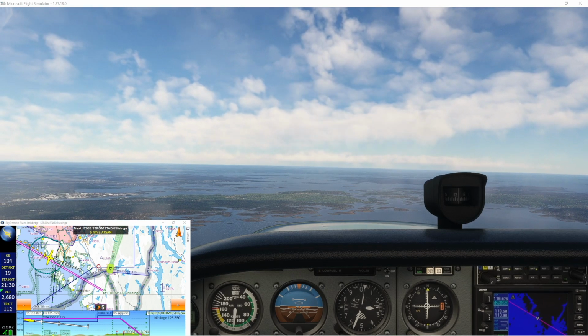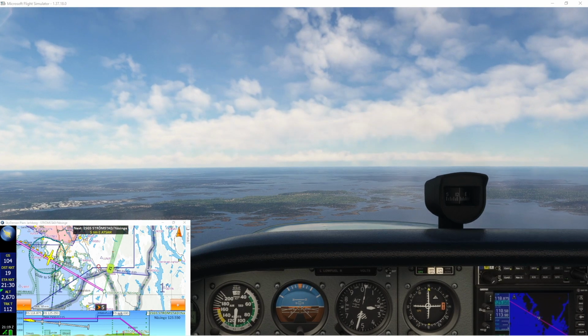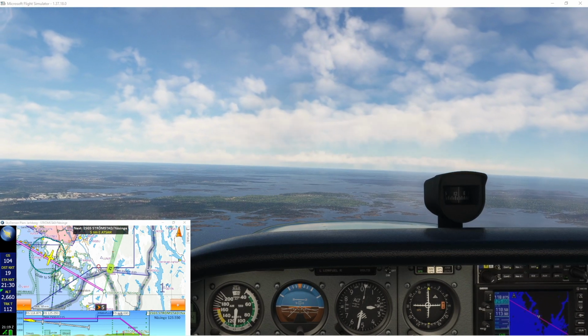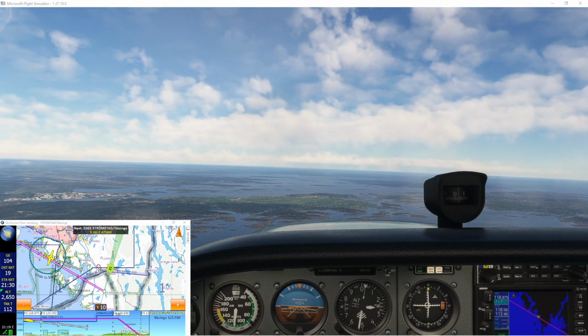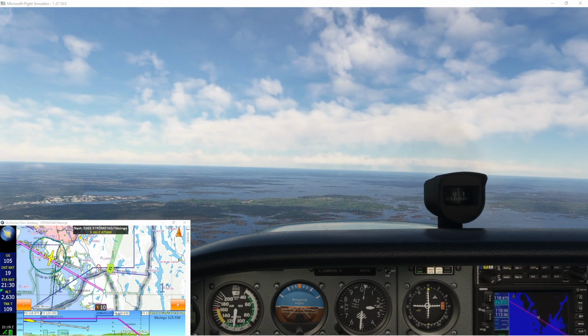The most important is to close the flight plan, because if you don't do it in real life, you will have some trouble. The rescue will look for you, and that will cost you a lot of money. So don't forget to close your flight plan if you are opening one.